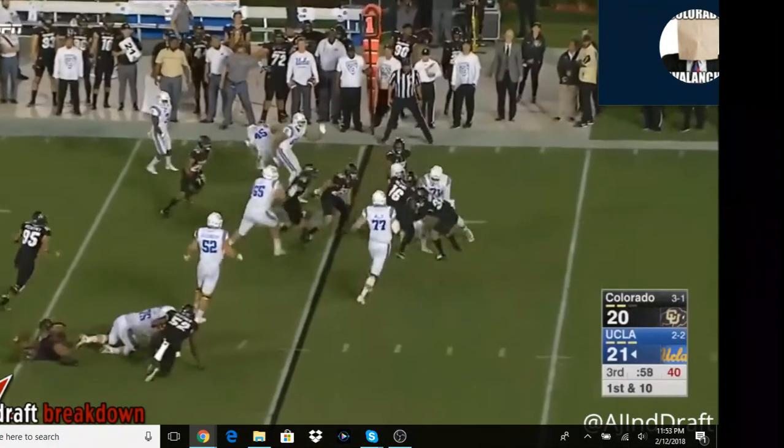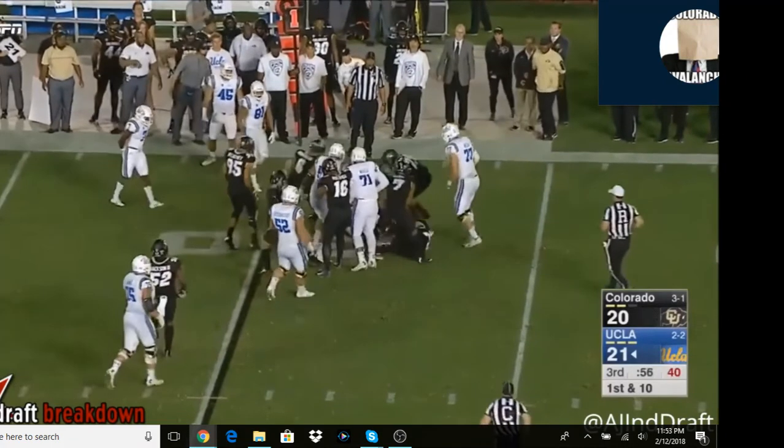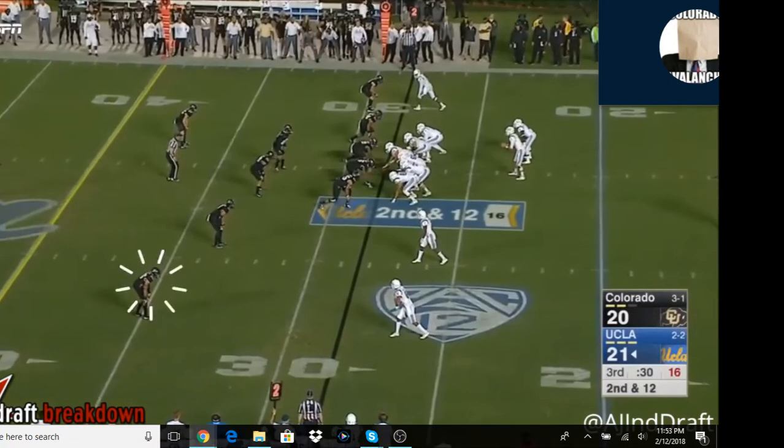Josh Rosen and QB1, boys. That was sarcastic.